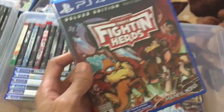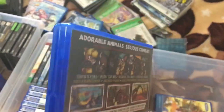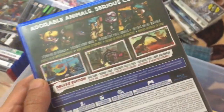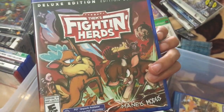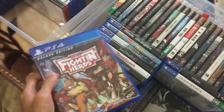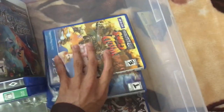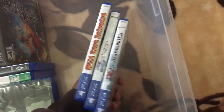Them's Fighting Herds, again, really cool, unique art style, you know, the My Little Pony art style. I like the characters, obviously. The story mode is pretty cool too, but honestly, I don't really play it that much. So I think we can skip this one too. I need to cut out as many of the fighting games as I can because I'm literally not playing them. So what's the point?